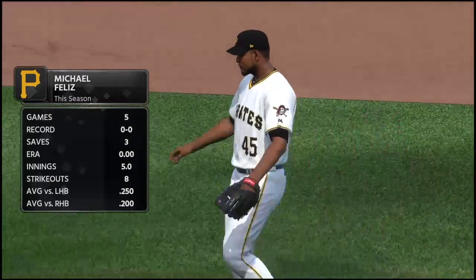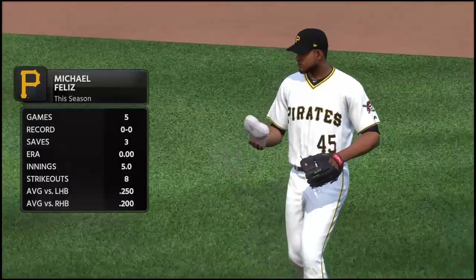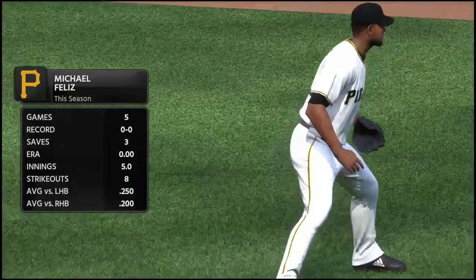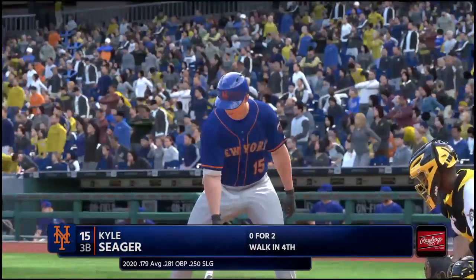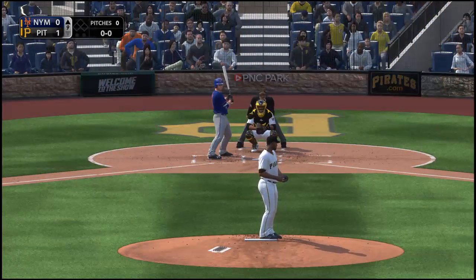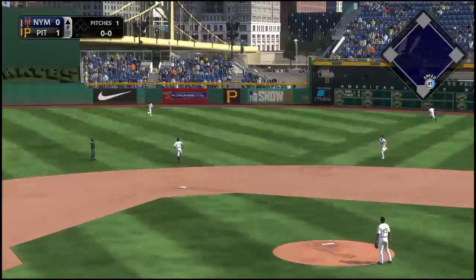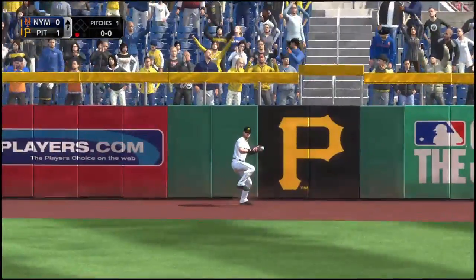Michael Feliz comes on from the pen, hoping to finish this one off here in the top of the ninth. Here's the third baseman now, Kyle Seager. It's been an 0 for 2 effort for him to this point. Ready to deliver. Here's the first pitch. High and deep to right center. Meadows going back to the track. On the warning track, he makes the catch.